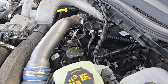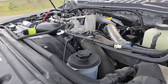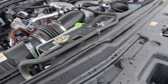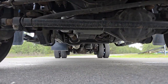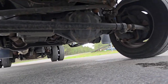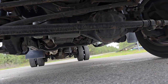Obviously no knocking, no banging, no clinking, no tinking, none of that. No drips, no drops, no leaks, no weeps, no seeps. And then we'll go under here, and you can see that it is 100% rust free and 100% oil and grease and drip free.